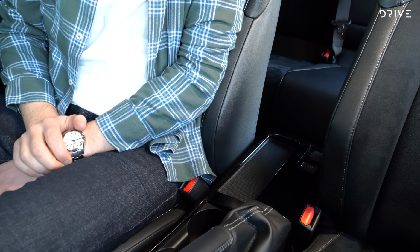These seats are much more bucketed than the Corolla's. I've got a nice base to sit on, and there's good support around my thighs and around my sides as well. You've got good adjustability in the steering wheel to get that right driving position, and there's just generally more space for your knees and to get comfortable inside the cabin.